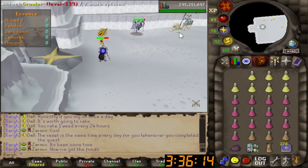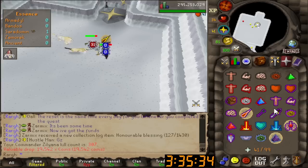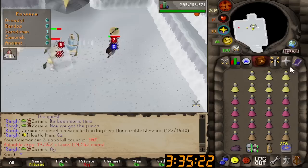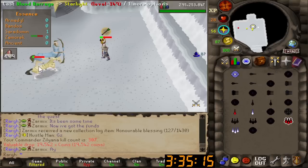We do have Blood Barrage to heal up. Coin drop, always. Always coins from anything God Wars Dungeon related. Yep, so same principle. We're gonna freeze these two. Whoa. All right, be a little bit more careful. Really trying not to eat that first trip, but hey, if it's one brew dose every kill, I'll take it. Anything's better than Armadillo at this point. I hate that boss now.